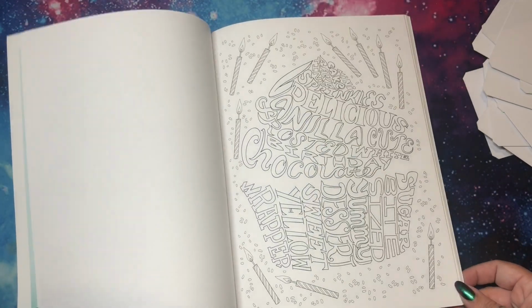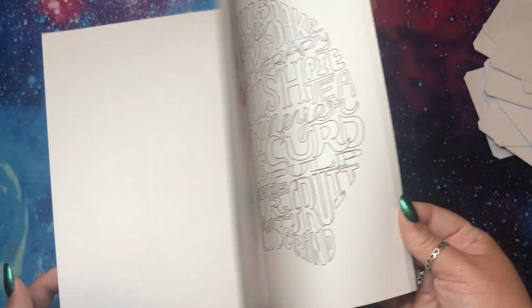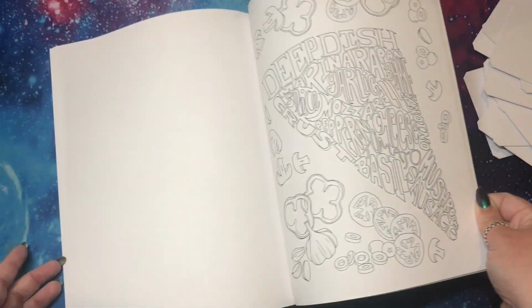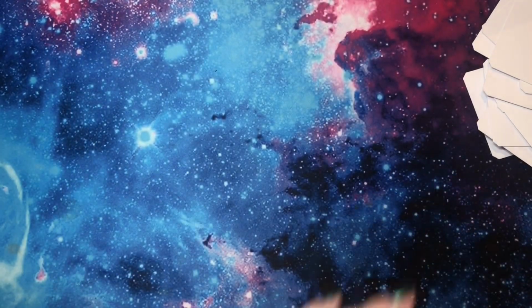So these are a lot of fun. And I think these would be great to color and then frame as kitchen art. I don't know. I like it. I need to do this lemon because I love citrus. So I need to do more in there. But for so far, I'm happy that I finally got one done.